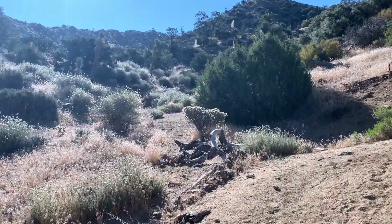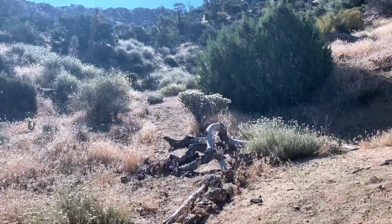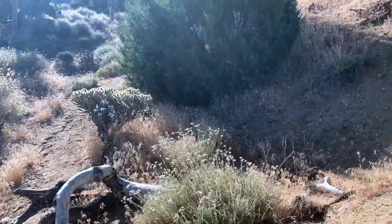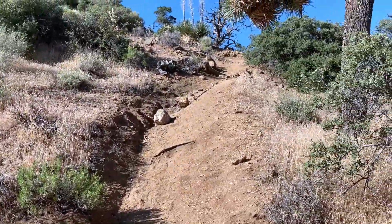When you do feel like you see a trail shoot off, they're pretty clear about marking don't go this way. Instead, we're gonna go this way.